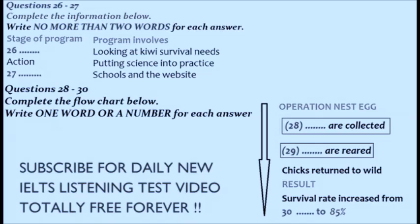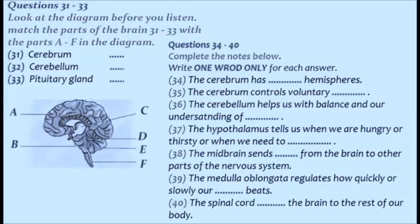That is the end of part 3. You now have half a minute to check your answers. Now turns to part 4. Part 4. Listen to the continuation of the lecture about the human brain. Look at the diagram before you listen. First, you have some time to look at questions 31 to 40. Now listen carefully and answer questions 31 to 40.